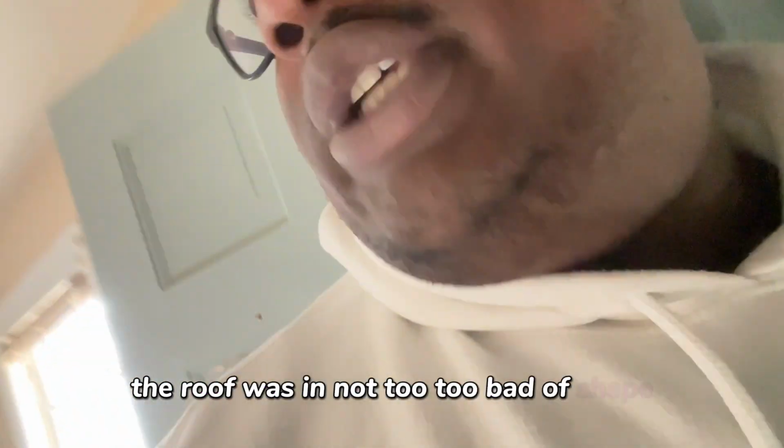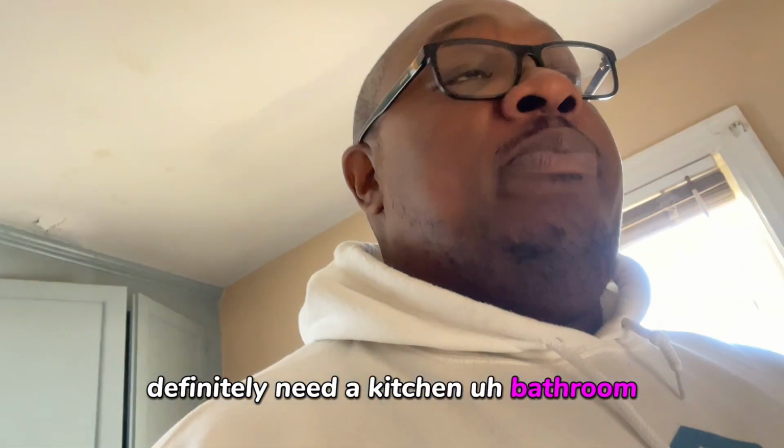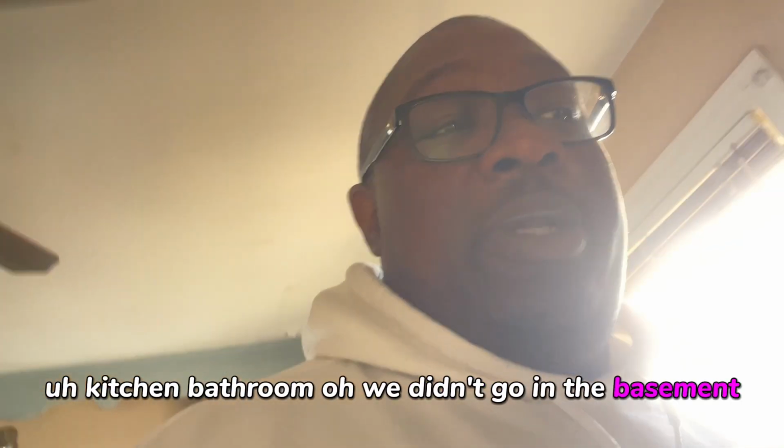But just looking at it, I can tell, like I said, the roof was in not too bad a shape. But the obvious is the obvious. Definitely need a kitchen, bathroom. Oh, we didn't go in the basement. Let's go check out the basement.